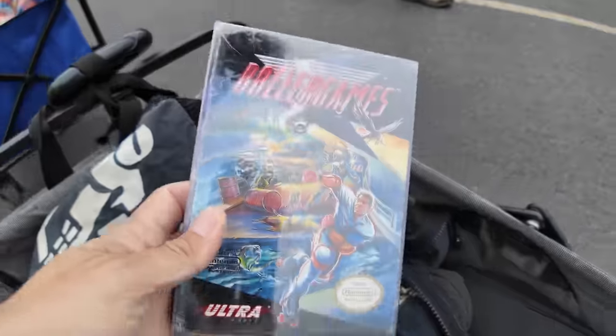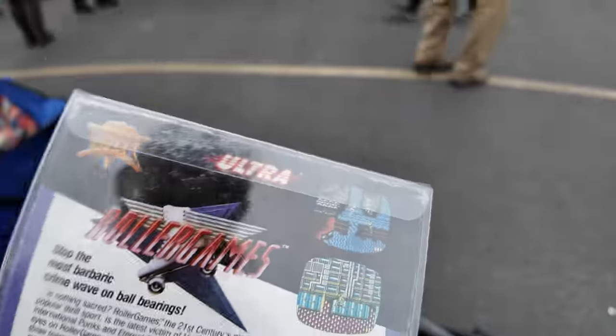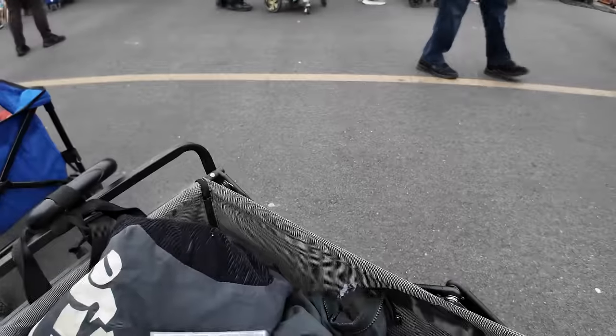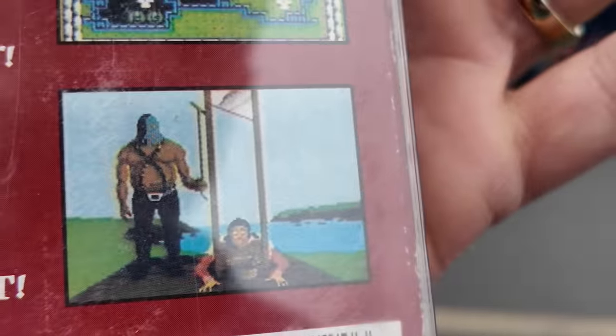But there they are, my friends. Roller Games I've talked about too many times to count, but you are missing out on this game 100% if you haven't played it. I'm telling you, it's basically a run and beat 'em up on roller skates. It's one of the best. And Rampart, not a game that I necessarily love by any means. I would dare say I don't like it, although that graphic is pretty awesome.